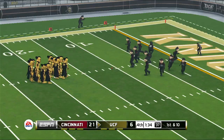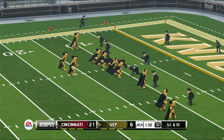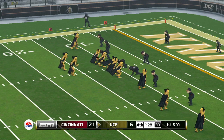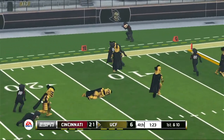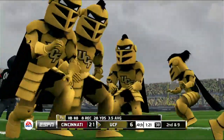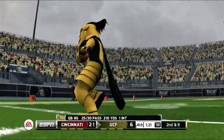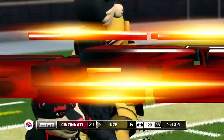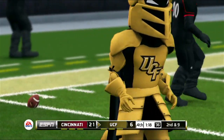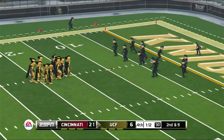10th play of the drive. Just over a minute in the fourth quarter. Is out to the tailback on the screen. The D sniffs out the screen pass and holds him to a short gain. Contain. That's the only way you can shut down a guy with 4-2 speed. This is the 11th play of this drive.